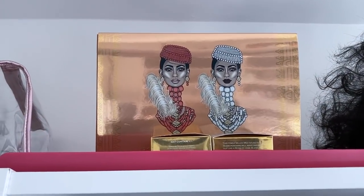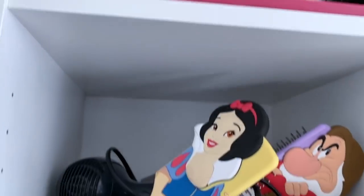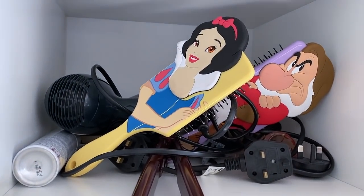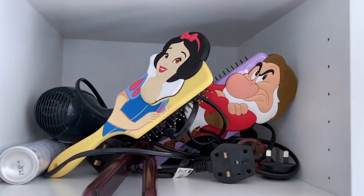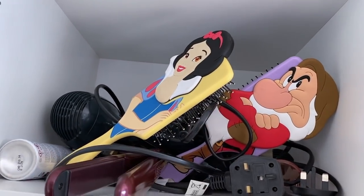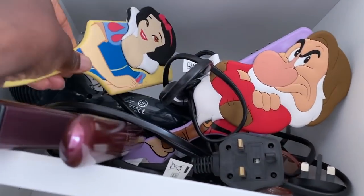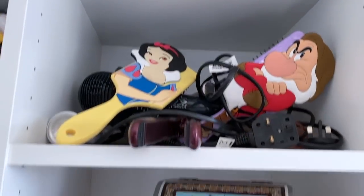This is Juvia's Place, and I love the packaging. I put that up there. Do you remember their highlighters? And then these are, as you can see, dryers, brushes. This was so funny. Snow White and the Seven Dwarfs. So I just love this. Let me just show you. It's the back of it, you know. And then this is the brush. So I just thought, oh, that's so cute. And I got these at Primark.